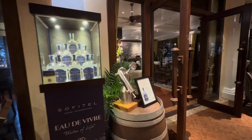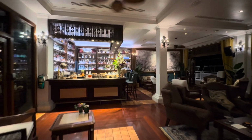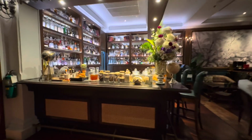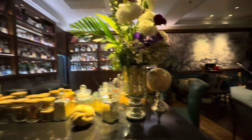Woohoo! So this is their cocktail bar, the Explorer. They've got a gorgeous bar area. Very speakeasy vibe. And then they do some live music in here as well. Look at this. Stunning.